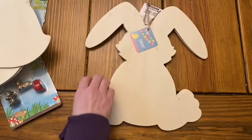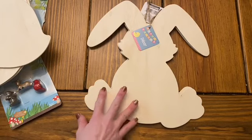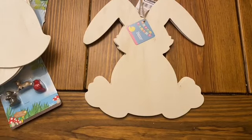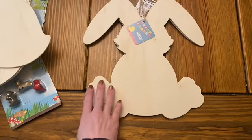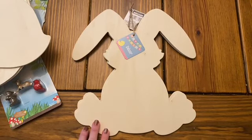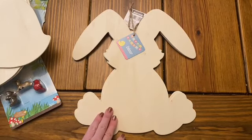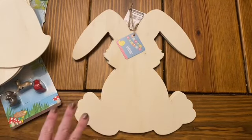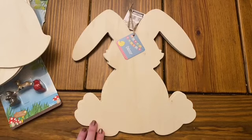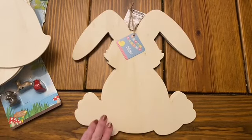Typically, I like to get 2 of everything in case I mess up on something, or I just want to make one for a friend or for a family member, or usually for my mom. I love to make my mom little stuff like that as well, so I always end up getting 2. But like I say, I only got 1 of the chick. I did get 2 of the eggs. I love when they have come out with these shapes and that they're only $1, because you can do so many different things with these and have so much fun with them.